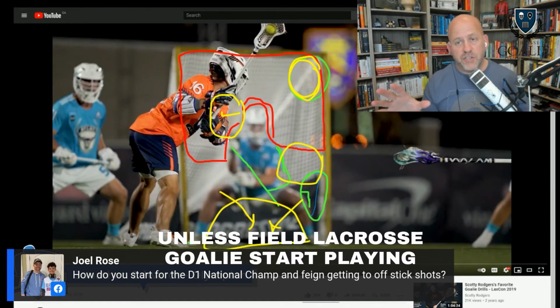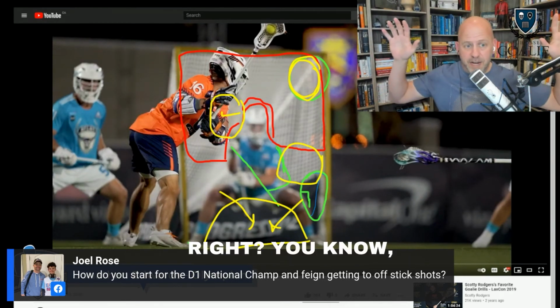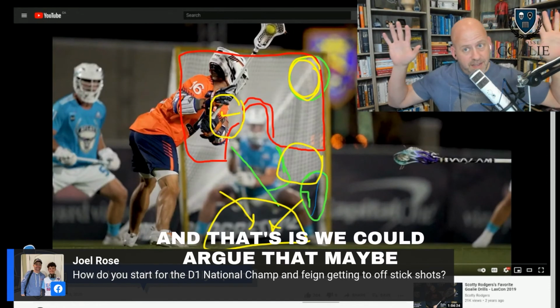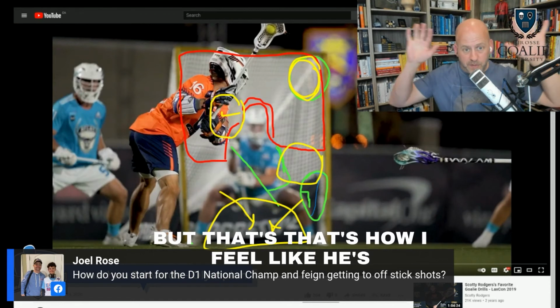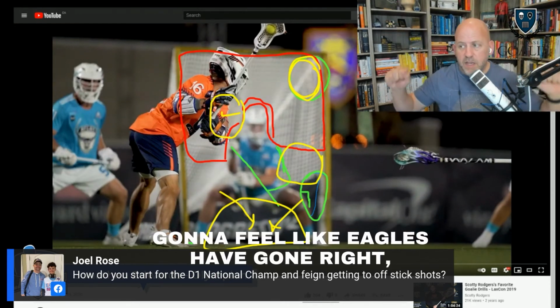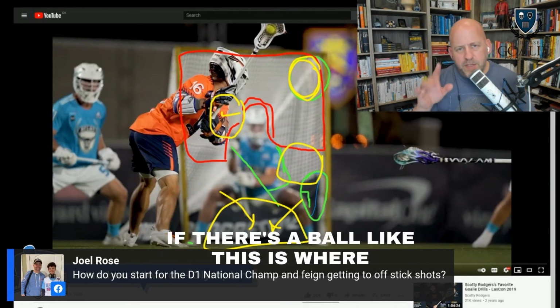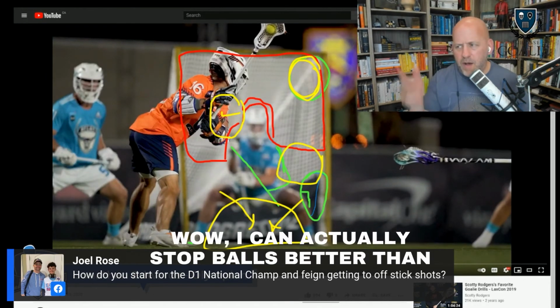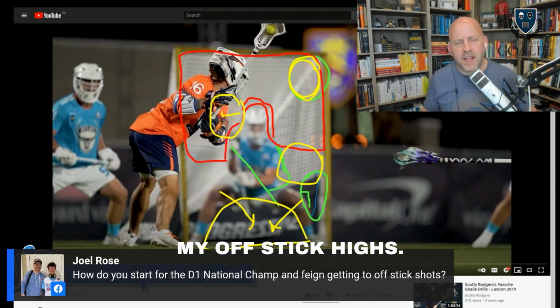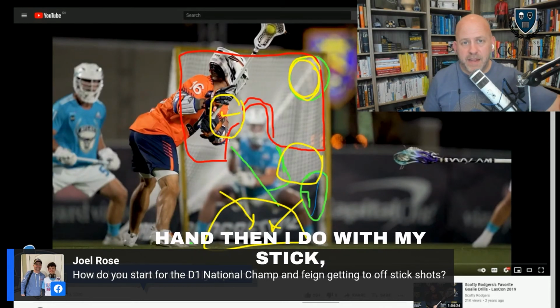Unless field lacrosse goalies start playing like field hockey goalies, which basically stand like this, right? Or a boxer doing drills, but that's how field hockey goalies have gone. But the idea there is, like I talked a couple weeks ago, if you train without a stick, your goalie may start to realize, wow, I can actually stop balls better than my off stick high with my hand than I do with my stick.